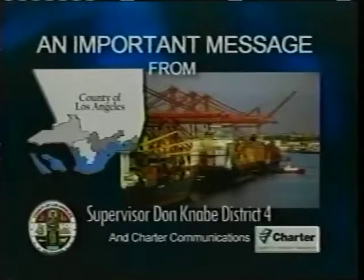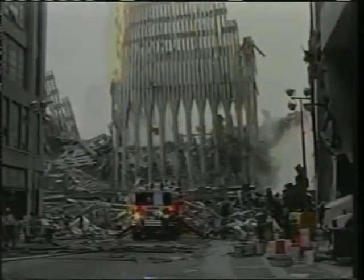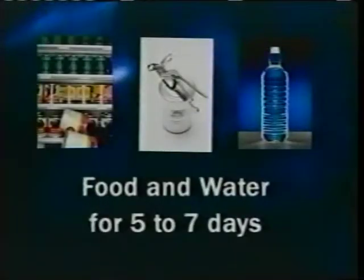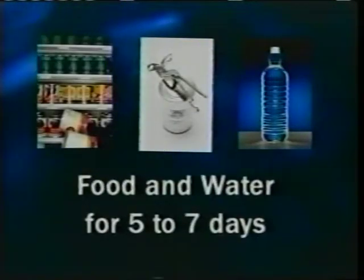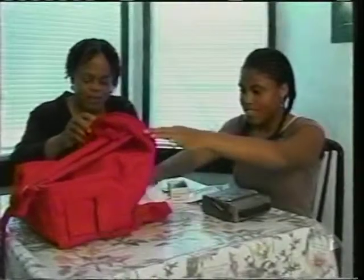The Port of Long Beach is one of the busiest in the country. In case of disaster, being prepared is our #1 concern. It's now up to us to be ready for an earthquake, or in the worst case, a terrorist attack. You'll need food and water for 5 to 7 days for your family as well as your pets. You'll need to prepare an emergency evacuation kit for you and your family. For more information, go to www.greaterlongbeachrc.org. Knowing what to do is your best protection, and it's your responsibility.